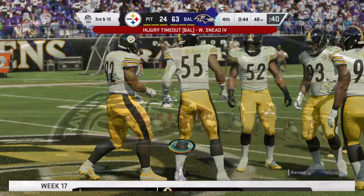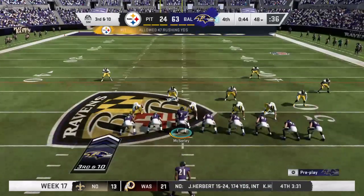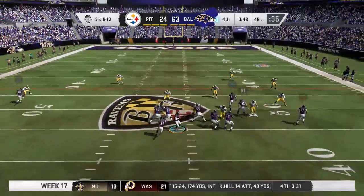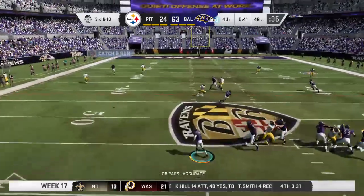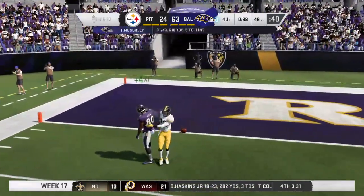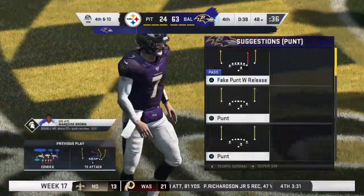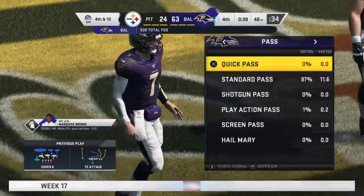Now a 2nd down throw for the end zone, but it's incomplete. So now 3rd and 10. They had the big play to start the drive, but 2 incompletions since. He's going to loft one deep left side here and almost picked off. I guess the good news for them now, it's 4th down. 4th quarter, you've got the big lead.